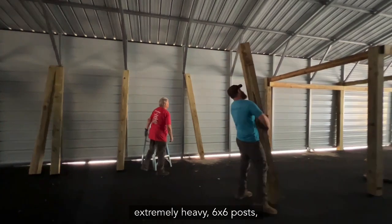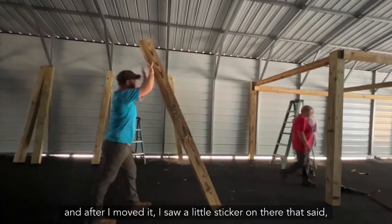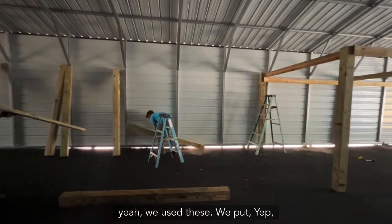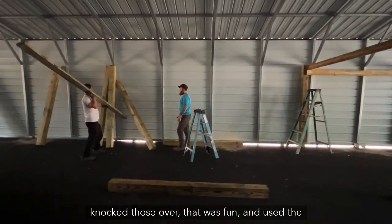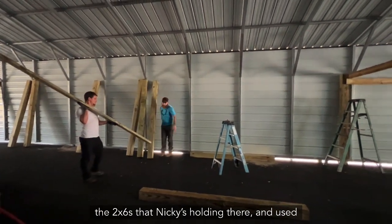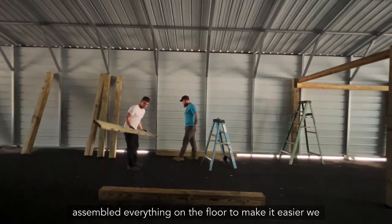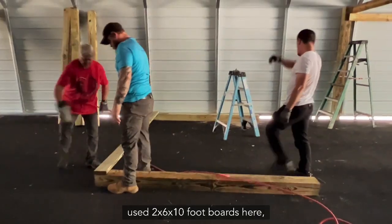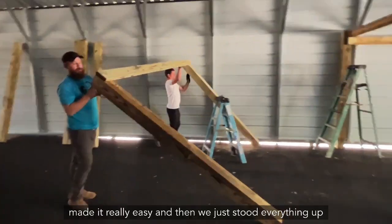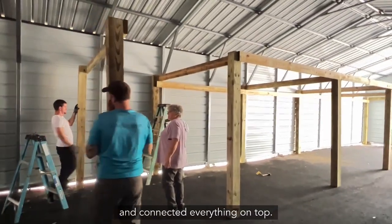So we used these extremely heavy 6x6 posts, and after I moved it, I saw a little sticker on there that said Team Lift used 2 people to move this. But yeah, we used these. We knocked those over. That was fun. And used the 2x6s that Nikki's holding there, and used that to connect everything. So we assembled everything on the floor to make it easier. We used 2x6 by 10 foot boards here that you see us nailing in, so we didn't even have to cut anything. Made it really easy. And then we just stood everything up and connected everything on top.